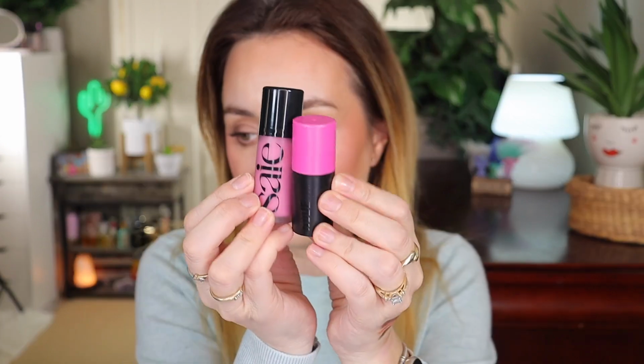You know what this reminds me of? It's very similar to my Nude Sticks one. I love the small sizes because you rarely get through a product like this, but when it's so small, I love when I see that I'm getting through the product.